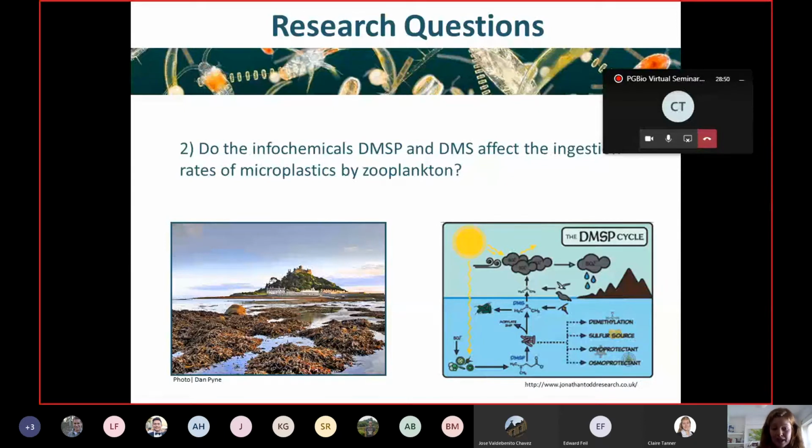The infochemical DMSP is produced by phytoplankton, which is a food of copepods and other zooplankton. And when these phytoplankton die or lyse, bacteria in the water can convert this DMSP into DMS. Previous research has shown that DMS stimulates grazing in copepods. And I was interested to see whether this infochemical, which is derived from phytoplankton, could also increase and affect the ingestion rates of microplastics by zooplankton.